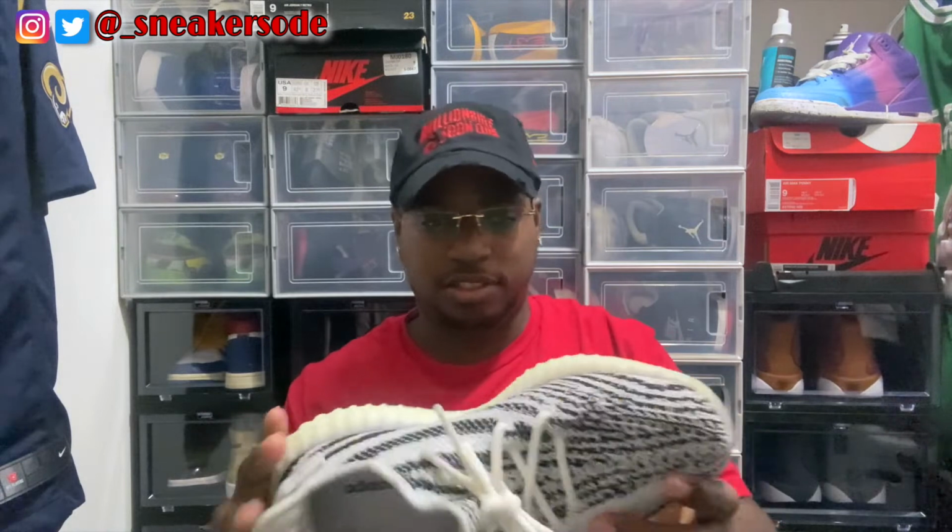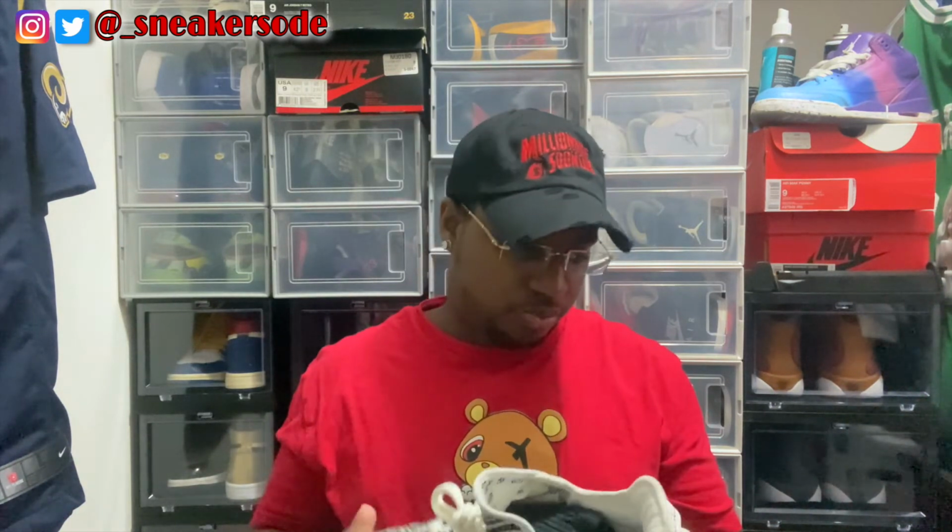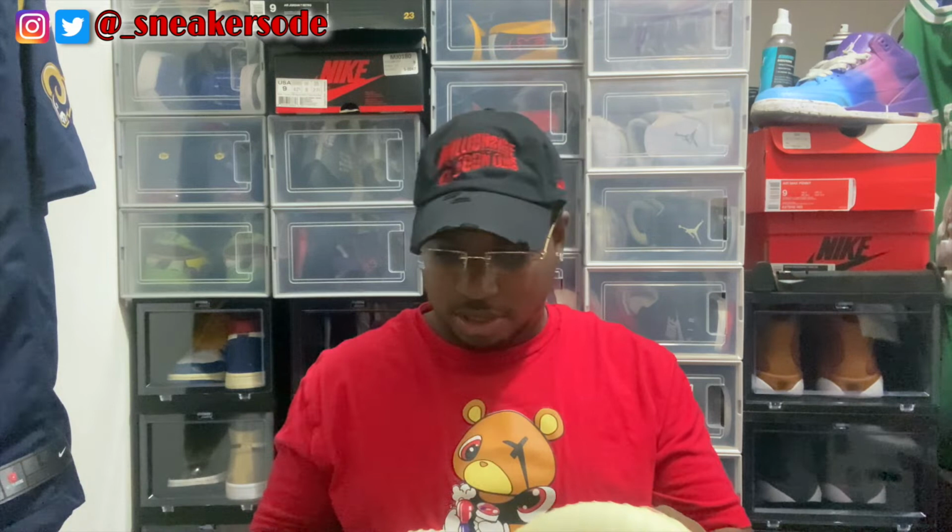You just got that little slight yellowing on it, so this is all good. And like I said, it's expected with this model shoe because it's a white sole. But you can't go wrong with these, man. I think this is one of the dopest pair of Yeezy 350s to come out.